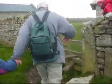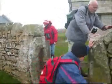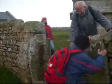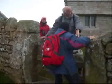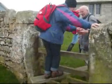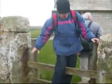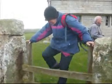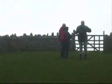Because I had things I had to do, I let them go on because they were just walking down to the tavern. However, these Warden walks are usually on Sundays around about 10:30. You report to the tavern, and it's a good way of finding out about the island's flora, fauna and history. And I would recommend them so you can get to know more of Lundy Island.